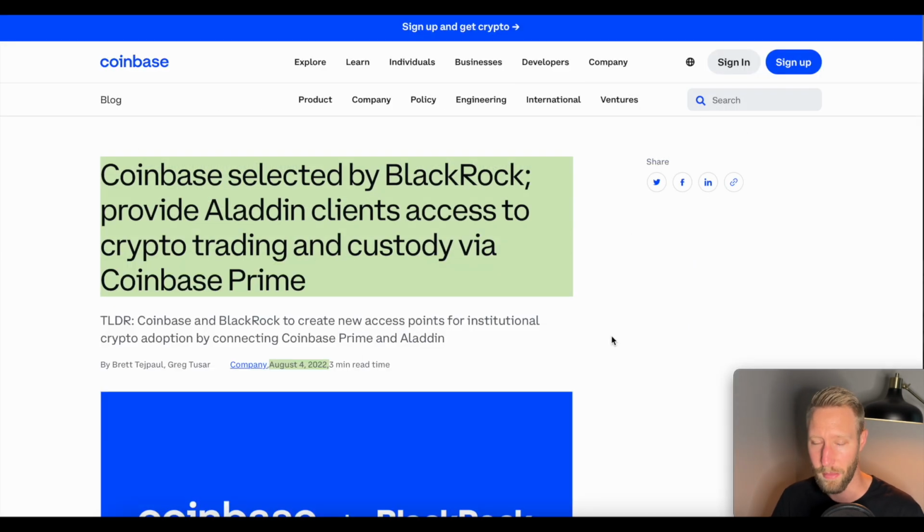And so if we dig a little bit deeper, let's go ahead and take a look at some news here. This is from August 4th, 2022. And so this is over 2 years old.